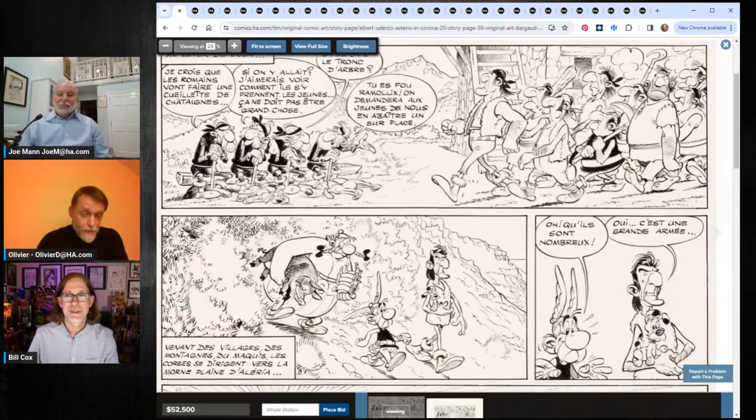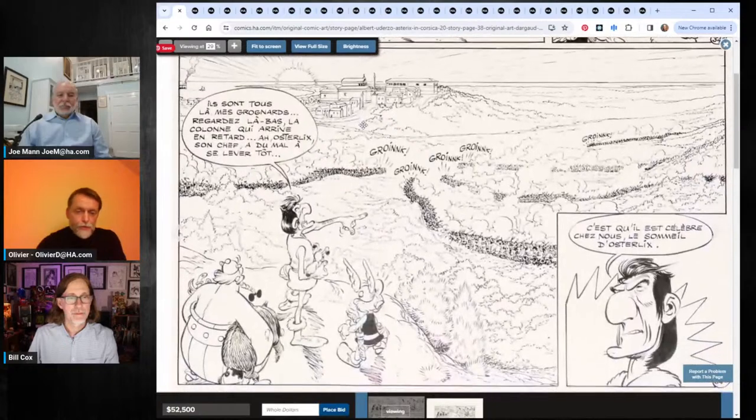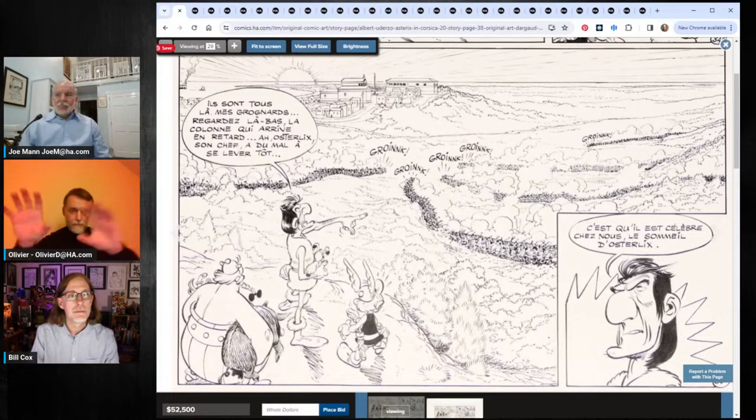And Napoleon was also a Corsican. So if you go lower, in the lowest panel, it's also very unusual to have a huge panel like that one. Most of the pages of Uderzo are always in small panels. And there is a link in that panel between the battle of Austerlitz, the battle of the three emperors in 1805, and that's what the chief is saying in the last panel. C'est qu'il est célèbre chez nous le sommet d'Austerlitz.